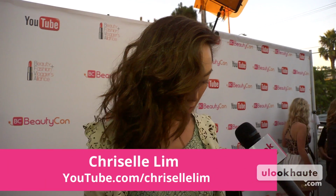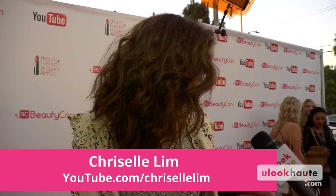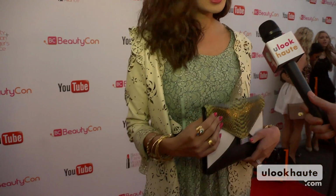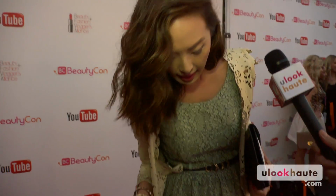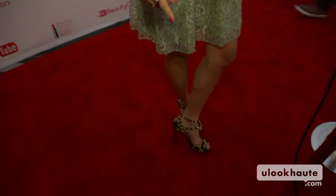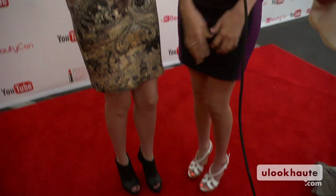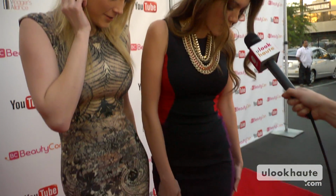Mm-hmm. I'm wearing a Dolce & Gabbana dress. I'm wearing a Joy Ciocci jacket. It's a laser cut. I'm wearing a Celine clutch. And what are these? Valentino shoes. My dress is Alexander McQueen. And my shoes are just black ankle booties. Good job. And then my dress is by Free People. My shoes are Miu Miu.